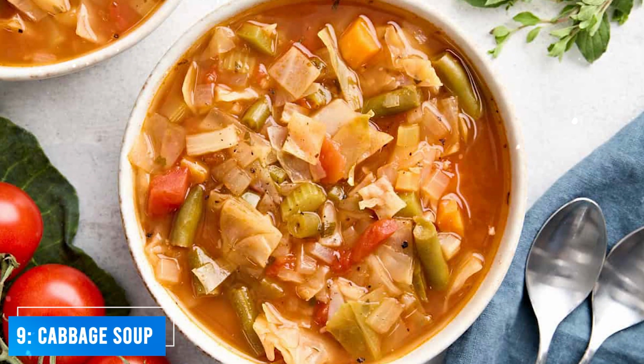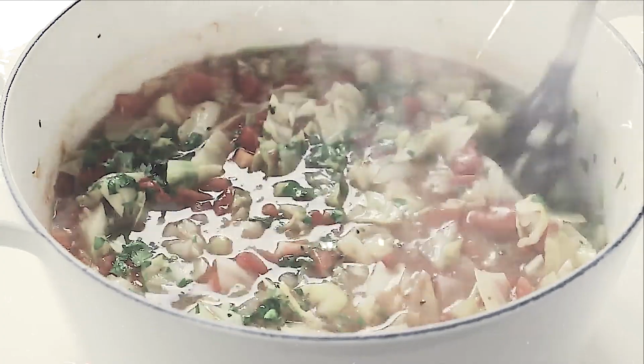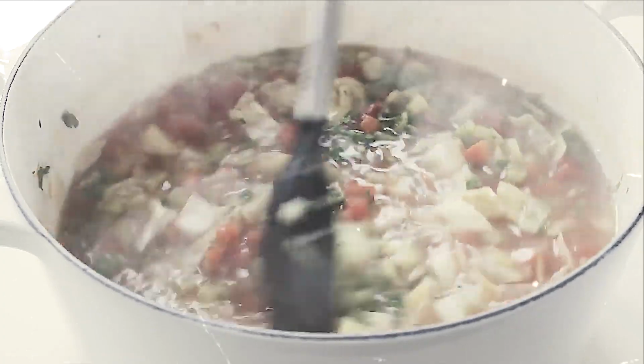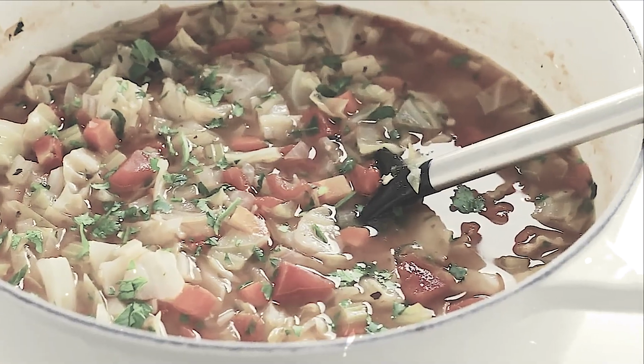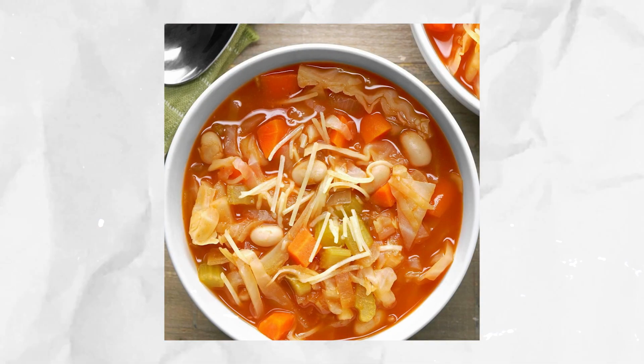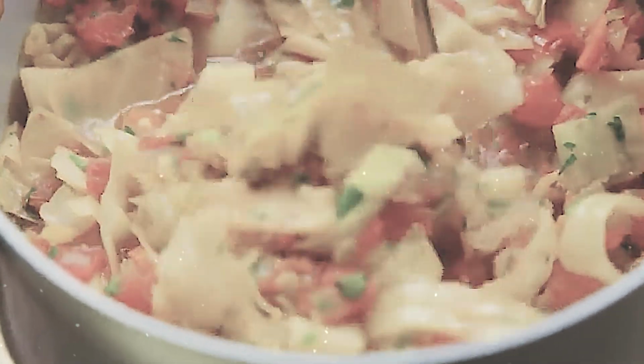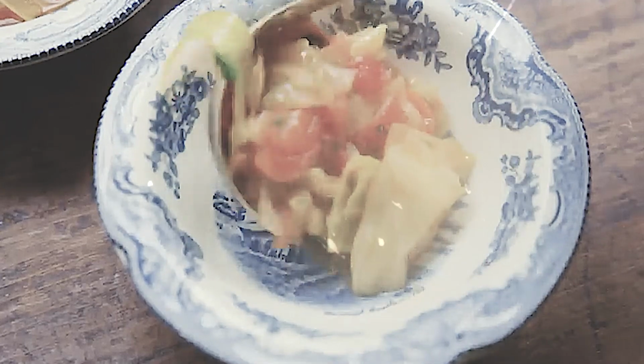Dish 9, cabbage soup. It was the kind of soup that stretched and stretched, filling the house with the scent of something simmering, even when the cupboard offered almost nothing at all. Cabbage soup was a true lifeline in many Depression-era households, a dish that made something from nearly nothing and left no one hungry at the end of the day.